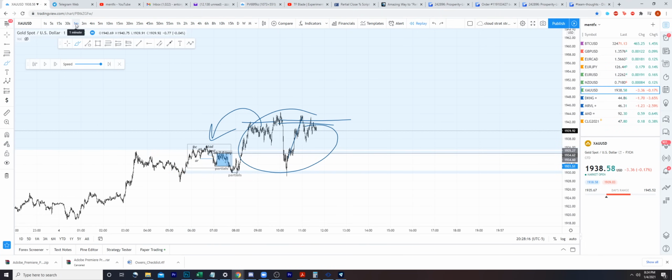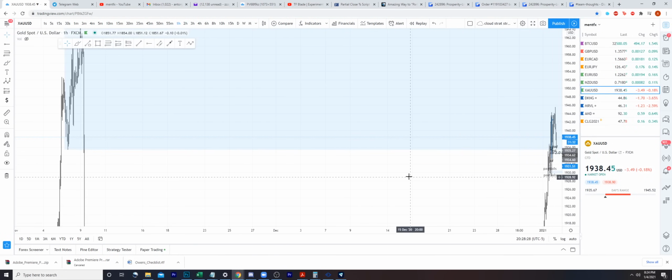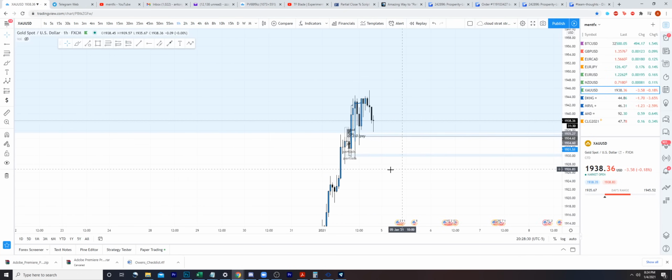So even though this is a 1 minute time frame, you guys know that gold moves a lot, so there's a lot of pips to be caught in here, and we still were able to catch a 1 to 5 on something that on a higher time frame, so let's delete all that, on a higher time frame looks like you'd never be able to find an actual trade there, right?